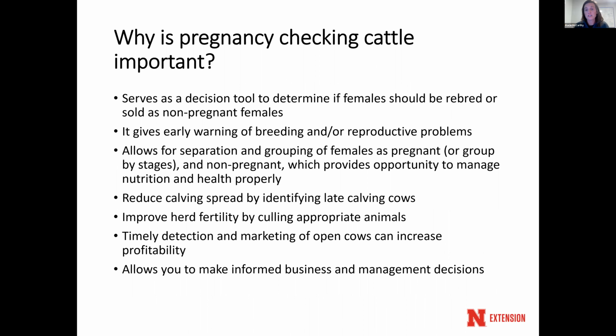It also starts to allow us an opportunity to separate and group females based on stage of gestation, and manage them a little differently depending on if maybe we have some older cows, or maybe our heifers or our 2 and 3 year olds that maybe we just need to manage a little differently in terms of nutrition or health.